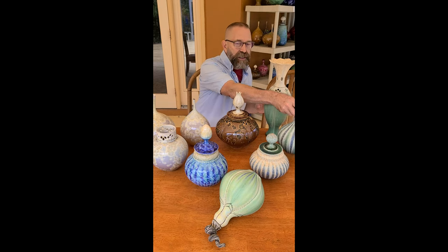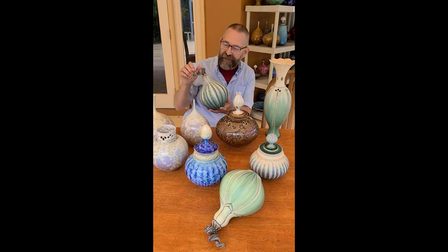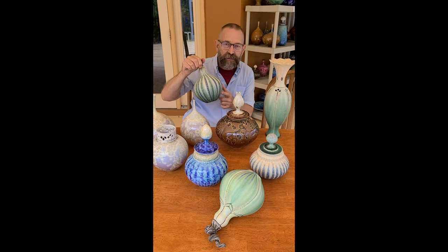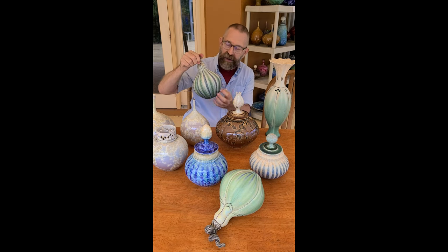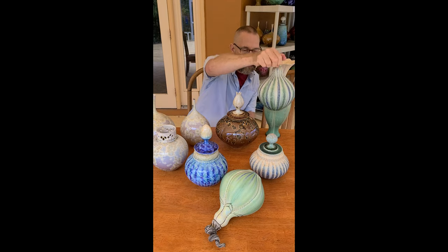This one is a little more literal in that it's a gourd. But it does show you that right now I'm doing something different with creating some more streaked forms. So that's current there.